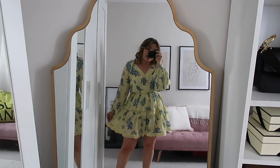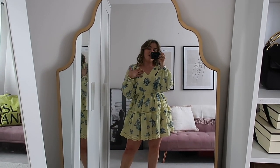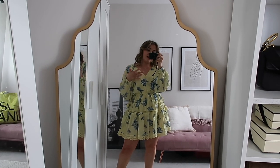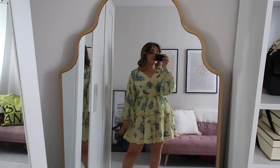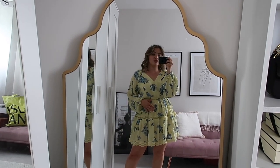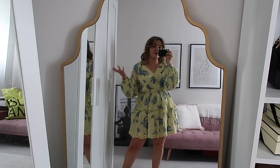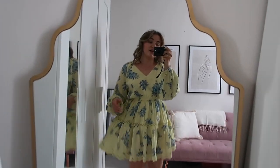Does anyone remember the And Other Stories dress from last year that everyone had? I had it as well. It was a sagey green colour, quite similar in style to this. It had puffy sleeves. I absolutely loved it and wore it loads last spring, summer. This reminds me so, so much of it, and it's obviously a fraction of the price because River is a bit more affordable than And Other Stories, but it just feels like really high quality.